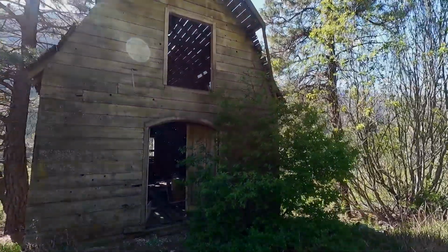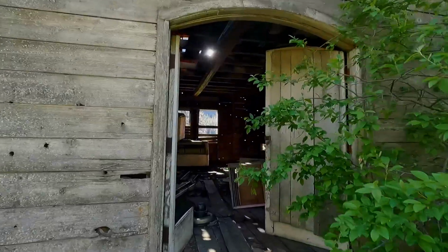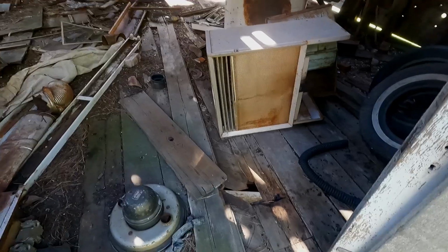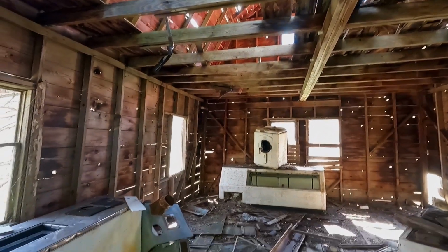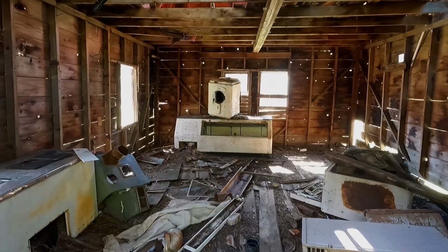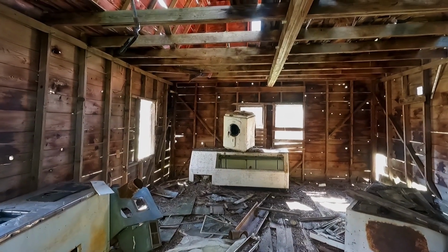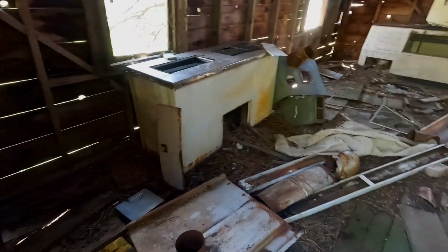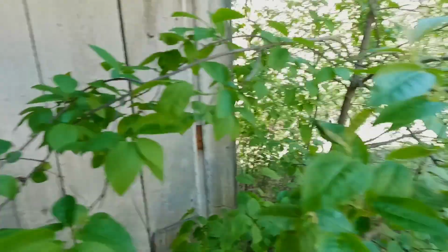First impression, looks like a barn, but look at this nice archway going in here. So I can see through the floor. Maybe not the best idea to walk out there. What the heck is that? Looks like a display case with an old school washing machine on top, an ice cream machine. Maybe this was a little store. That would make sense.